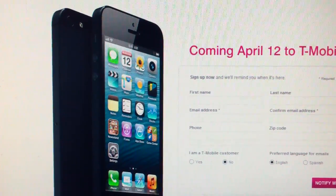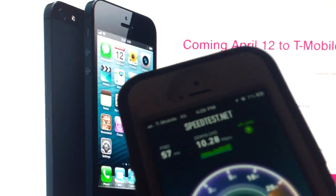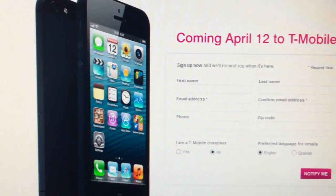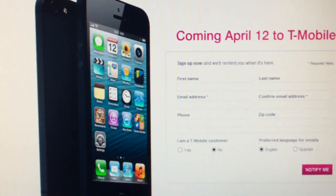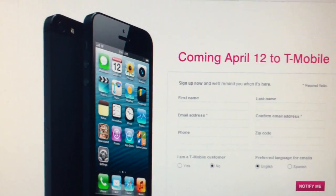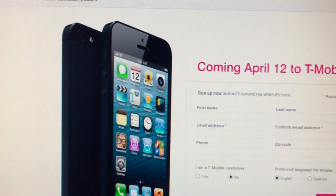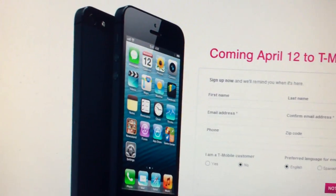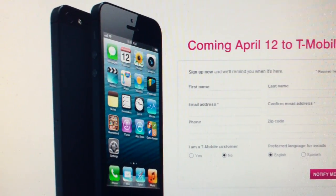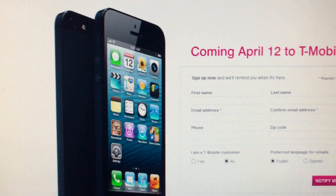But here's some things to consider. Your factory unlocked one is factory unlocked. We don't know if the T-Mobile version is going to be locked or not, because in another statement they said if you decide to cancel out early, we'll unlock your phone for you once you pay the balance. So to me, that's a little side note. They're letting you know you can get all these phones if you want to, but they're all going to be locked to us. And I don't know if they're going to sell the unlocked iPhone 5.